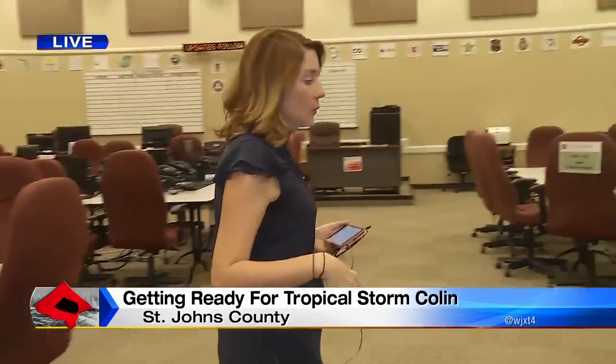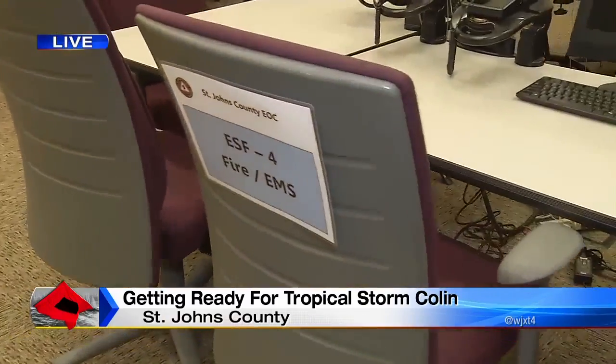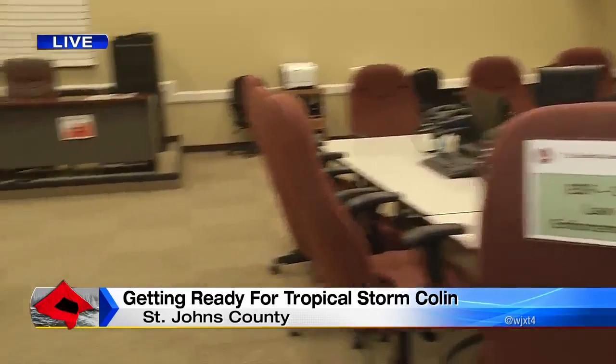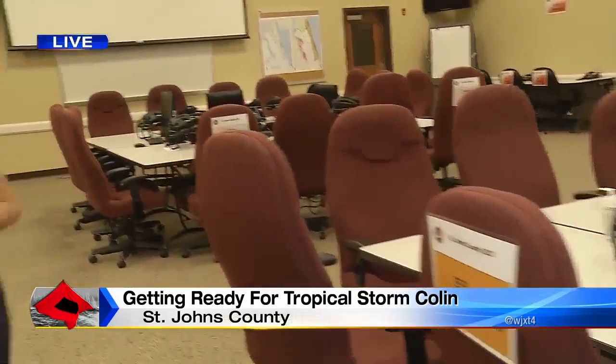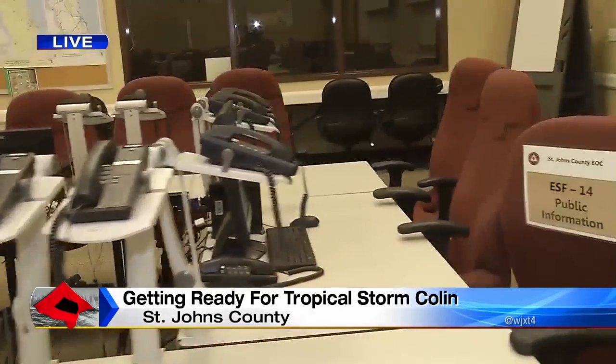I want to kind of take you around the room to show you some of the agencies that would be here. You would have fire and EMS over here. You would have law enforcement here at this table. And if you came over here, this table would be for transportation. But one of the biggest agencies that would be here would be the Public Works Department. And the director was telling me that they would be in charge of roads. So if there was any road debris or flooding, they would be in charge of that. This would be the public information, and we would be getting our information from them as well.